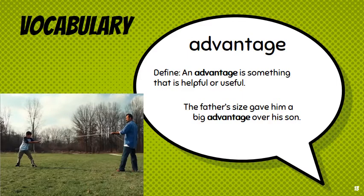Advantage. An advantage is something that is helpful or useful, beneficial. Something good that happens to you. The father's size gave him a big advantage over his son. So what made the father win over his son is his big size. So his big size was an advantage to the father. It was a helpful thing.